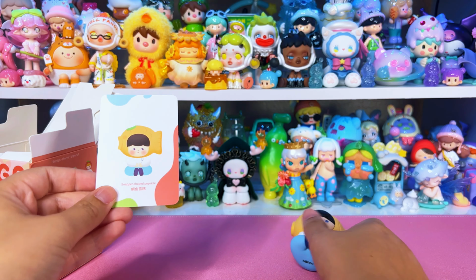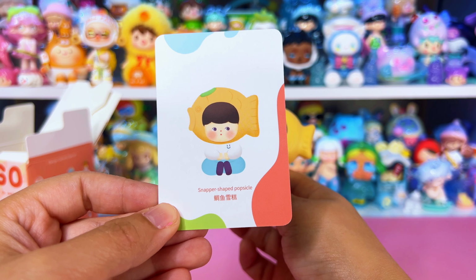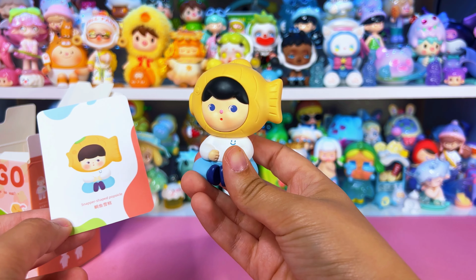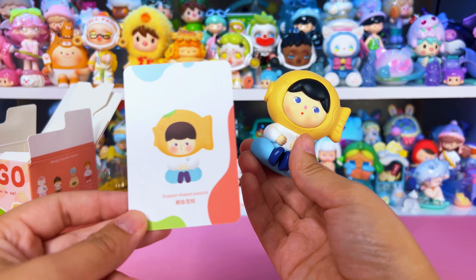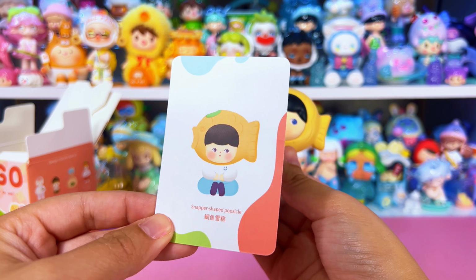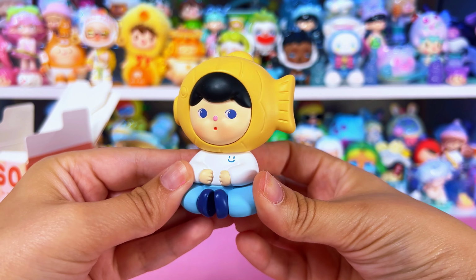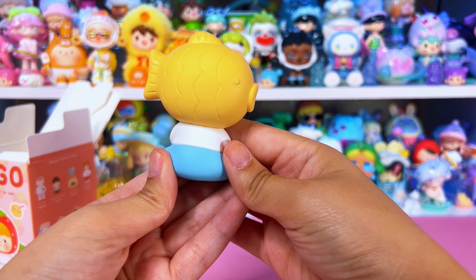He fell over. So here, snapper shaped popsicle. Okay, maybe it's not a Taiyaki, maybe it's a popsicle. I totally thought it was a Taiyaki fish. I guess not. Maybe the translation's off, but who knows. I think he's super cute. I love his little smile on his shirt, and I love that he's just sitting.